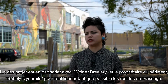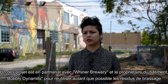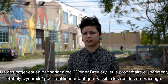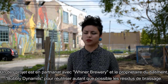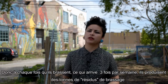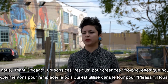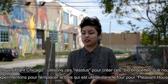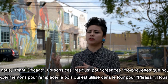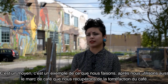One of the projects is partnering with Weiner Beer and the building as well, Bubbly Dynamics, to reuse as much of the spent grain as possible. Every time they brew, which is roughly 3 times a week, they produce tons of spent grain. Plant Chicago uses that spent grain to create these bio bricks that we're experimenting on to replace the wood that's being used in the oven for Pleasant House. That's one example.